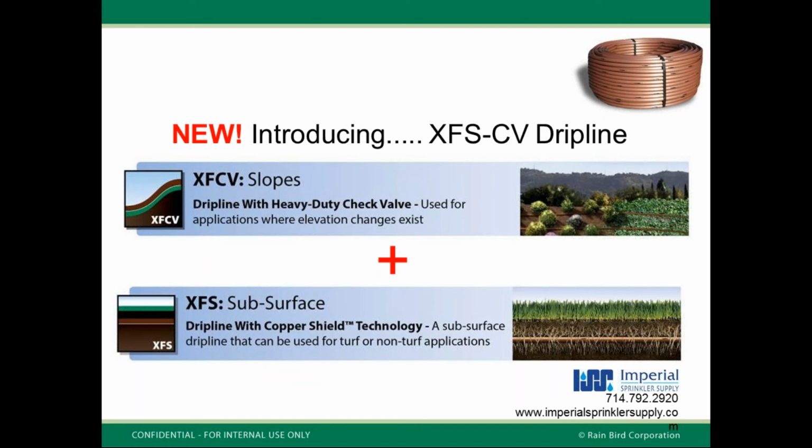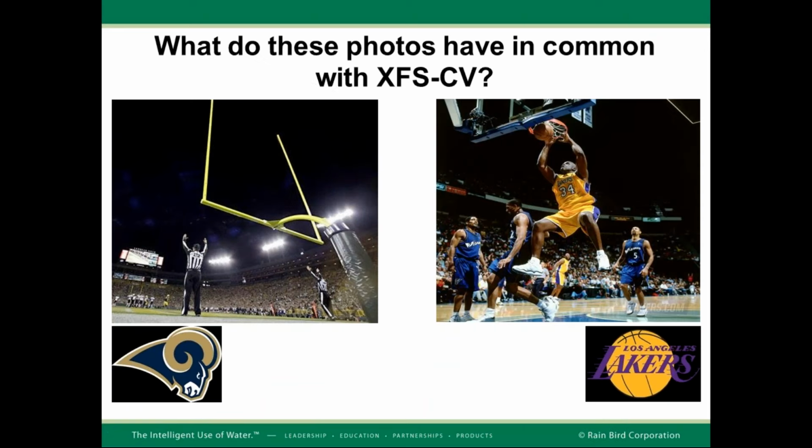This new XFS-CV drip line basically combines the check valve capability that our current XFS-CV has with the subsurface capability of XFS into a single new product called XFS-CV.